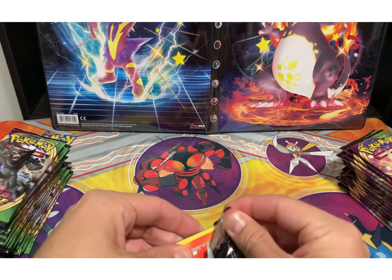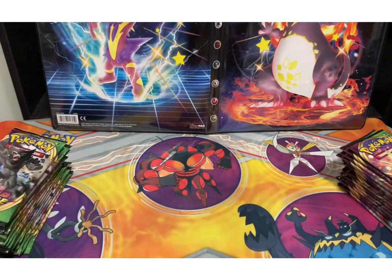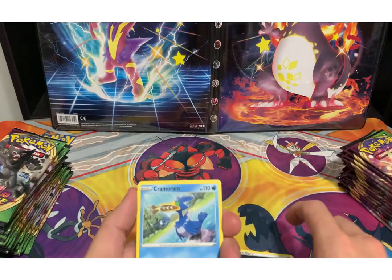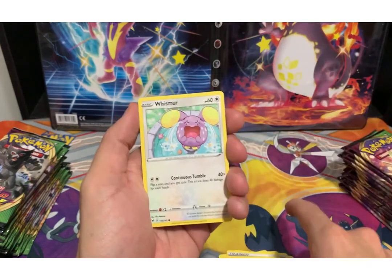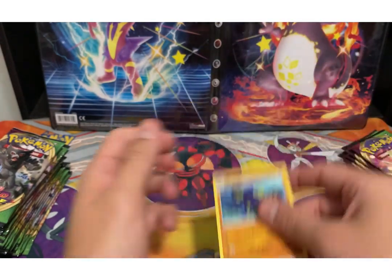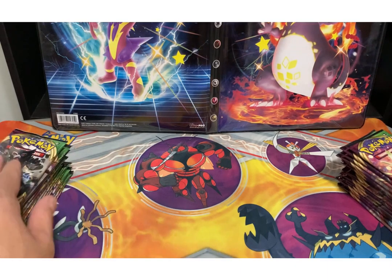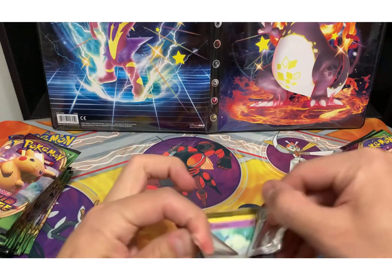Don't cheat. Here we go. 1, 2, 3, 4. Cameron, Kuma, Chichester Bass, Lugma, Winsmer, Execute, Rubat, Pilgrim, Oshawa Reverse, and a Grapplewalk. Let's see the left side first. Here we go.